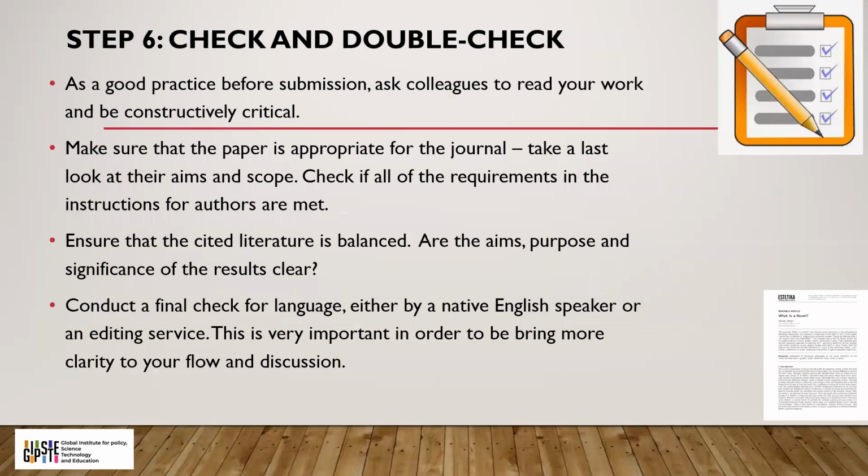Step 6, check and double check. As a good practice before submission, ask colleagues to read your work and be constructively critical. Make sure that the paper is appropriate for the journal, as stated earlier. Take a last look at their aims and scope and the structure. Check if all the requirements in the instructions for the authors are met.